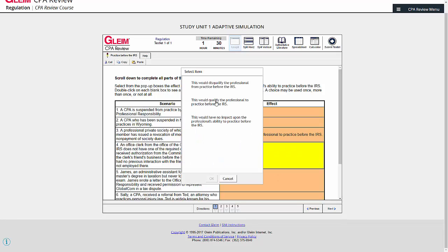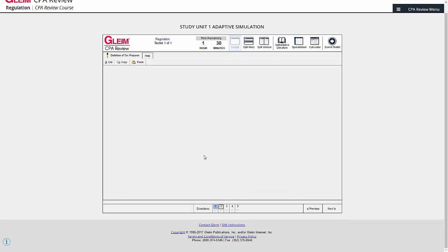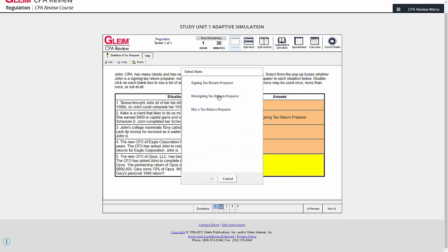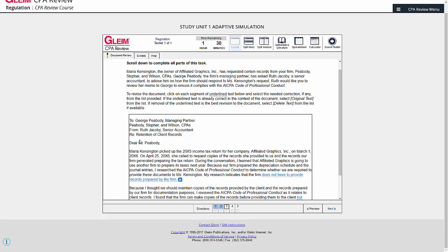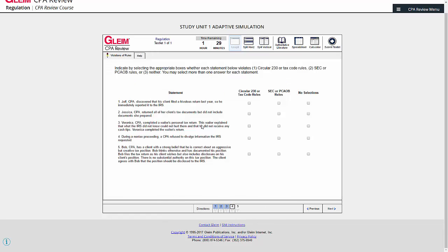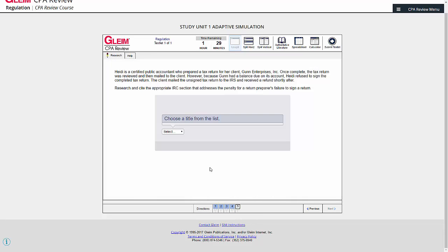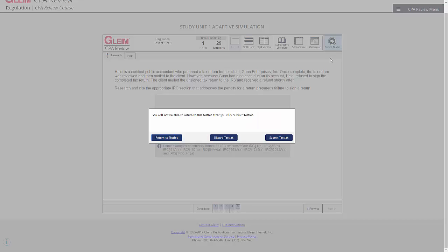So we can go ahead and answer a few of these. Basically, you just double click on the orange and then select your option. You can move on. And again, guys, these are exactly like the simulations you will see on the 2017 exam, so they include DRCs and all that fun stuff. So let's go ahead and change a couple here. Then we can make our selections here. And all right, here's the research question. All right, totally guessing, and we'll submit the testlet.